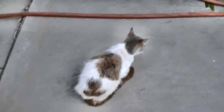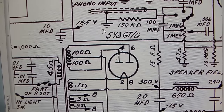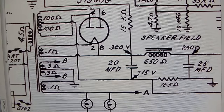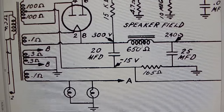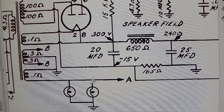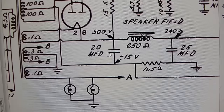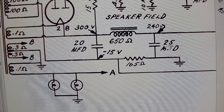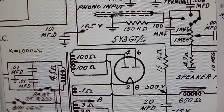Think he needs to be recapped. So actually, a correction, it looks like this thing is 47 or 48. And of course, here's your rectifier. This uses kind of a floating ground setup to get a negative bias voltage for the output tubes. So this 20 microfarad here, that's probably the small one that's getting so hot, because it's not connected to ground. This 25 right here, that's probably the bigger one that's a multi-section. A lot of probablys here.